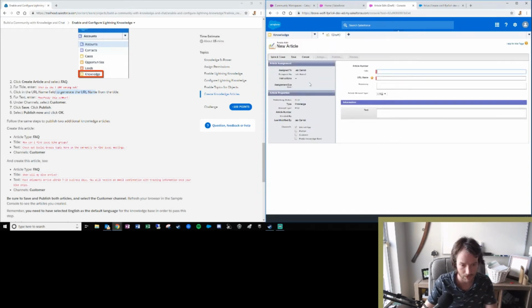So we're going to create article, FAQs. By the end of this, you should really know how to create articles. And the title is When Will My Bike Arrive? All right, so put that there. And then text: most shipments arrive within 7 to 10 business days. You will receive an email confirmation with tracking information once your bike ships. All right, and again, channel customer.